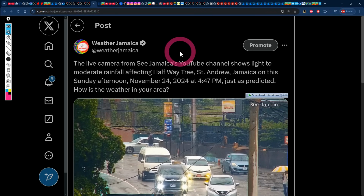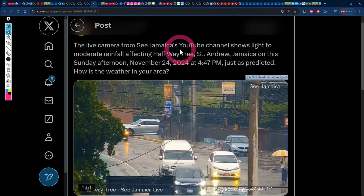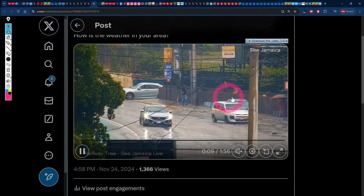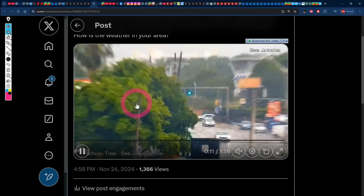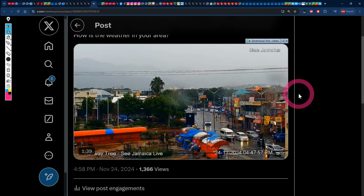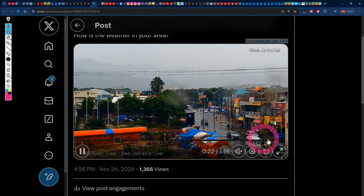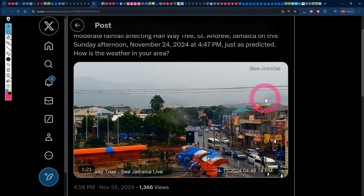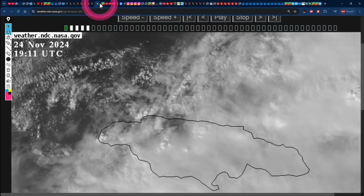And then finally we showed the live cam from See Jamaica's YouTube channel highlighting Half Way Tree. Definitely saw that it was definitely wet, definitely soaking across Half Way Tree for sure. Just some light to moderate rainfall. We saw people with their umbrellas, we saw people in their vehicles going about their business with their windshield wipers on, and we can look to the north and see that even the hills of St. Andrew at around 4:48 p.m. were definitely getting in on the moderate to light rainfall for sure.